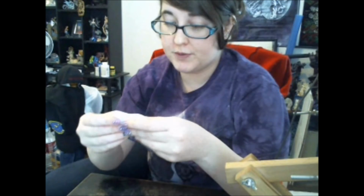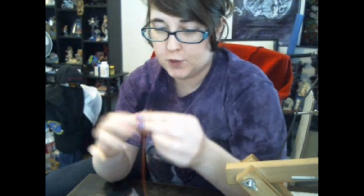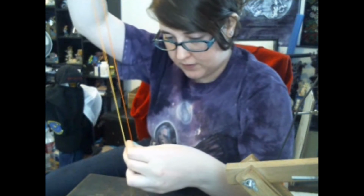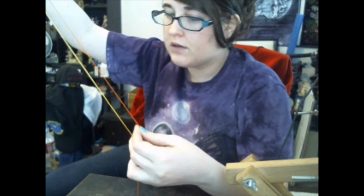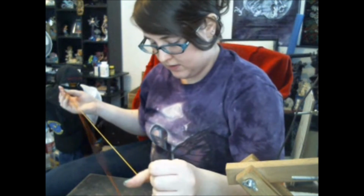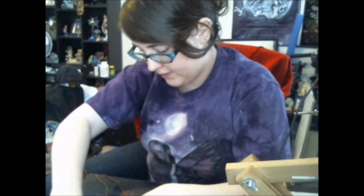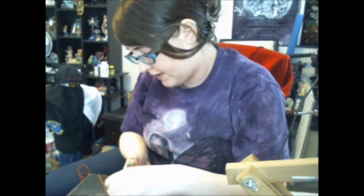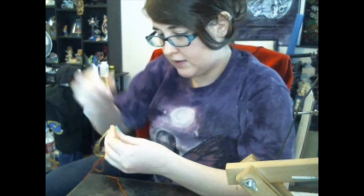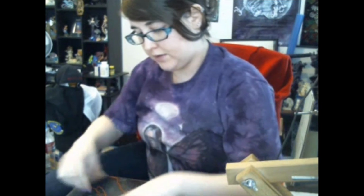All I have to do is glue this on, and I'm going to make a little hoop thingy-majiggy. I want to try and get some yellow, though. Or maybe I'll go like right here. What you doing, Tess? Baby. There we go.